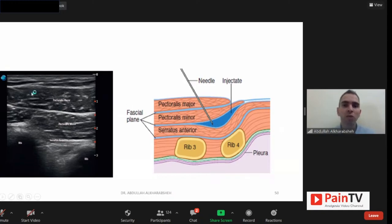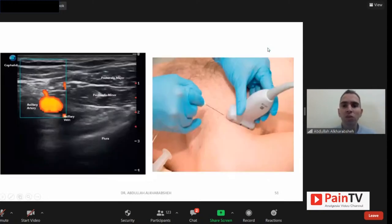This is the pectoralis major, pectoralis minor, and serratus anterior. This is from the PICS tool, as we do the injection between the pectoralis major and pectoralis minor. We also do an injection between the pectoralis minor and serratus anterior. And here we have to avoid the pleura, so always check the pleura to avoid entering it. Whether we do in-plane or out-of-plane, we have to see the needle trajectory by ultrasound, then we do the injection. We check with Doppler to see the axillary vein, because it's close nearby, lateral to the pectoralis minor.